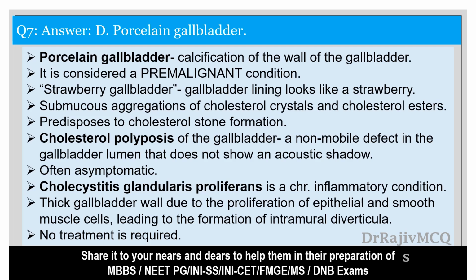Cholesterol polyposis of the gallbladder is characterized by a non-mobile defect in the gallbladder lumen that does not show an acoustic shadow on ultrasound. It is often asymptomatic. Cholesterol polyposis should be differentiated from an adenomatous polyp. Surgery is indicated only if the dilemma is not resolved confidently.